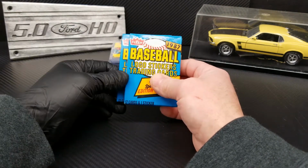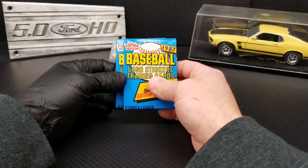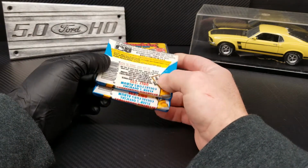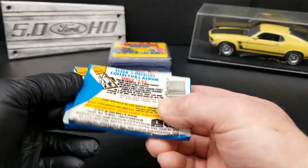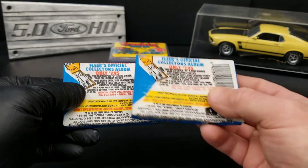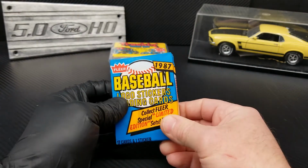They were $2. He had some boxes that were damaged, so he was selling the packs individually. He said the cards in the packs seemed to look okay. To me, I think it looks like they probably got some water damage. I picked out a couple of packs that I'm going to leave unopened that look better, but these look like they might be damaged, so I figure we can open those up.